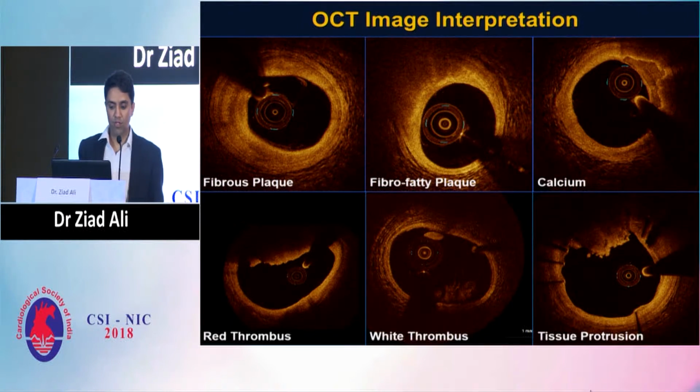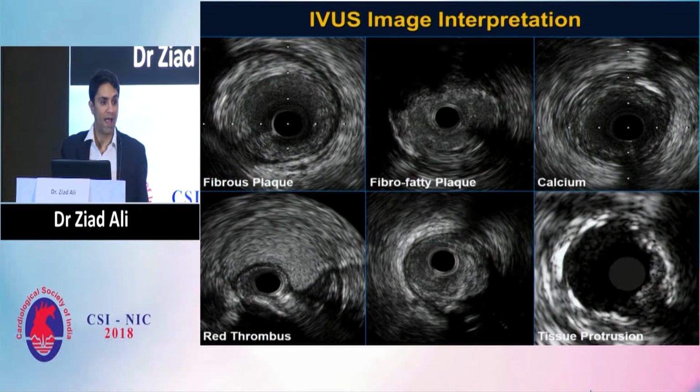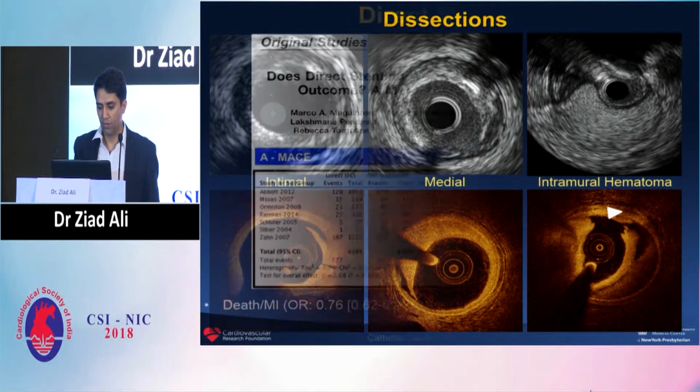And so OCT image interpretation as a result can be very simple and divided into these 4 or 5 relatively simple parameters that can guide intervention. And I think that's one of the advantages of OCT over IVUS, where image interpretation is much easier due to the improved resolution. For example, you can see that dissections are much more difficult to identify using intravascular ultrasound than by OCT because of the superior resolution.